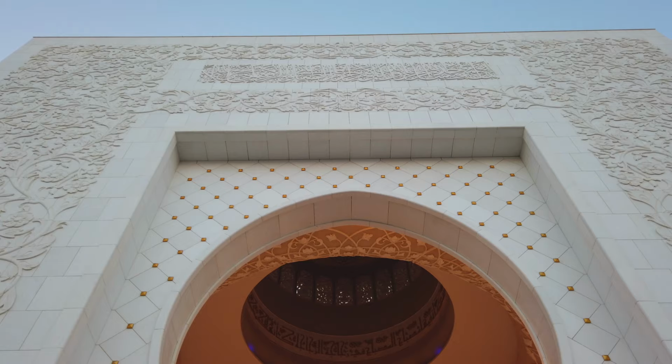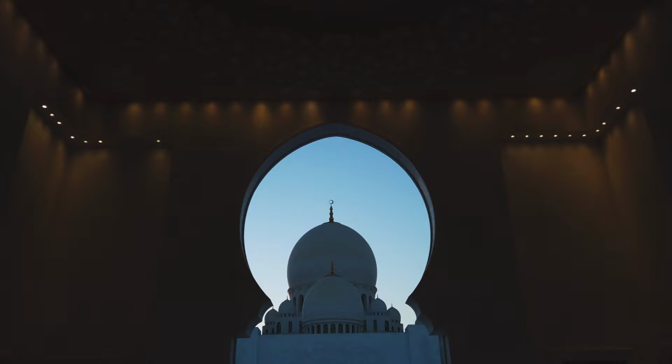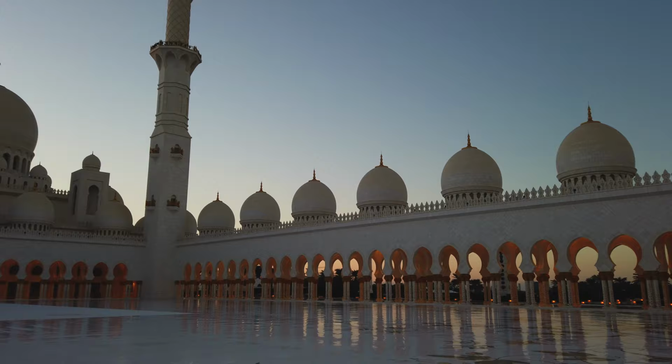The mosque is estimated to have cost around $545 million to build. It took over 12 years to complete, and it can hold up to 40,000 worshippers. It currently holds 3 Guinness Records for the biggest chandelier, the largest handwoven carpet, and the largest dome of its kind in the world.